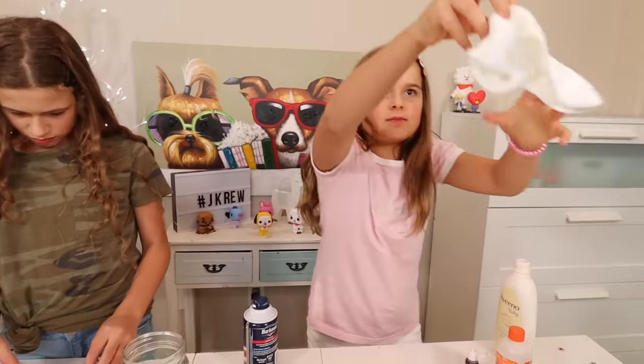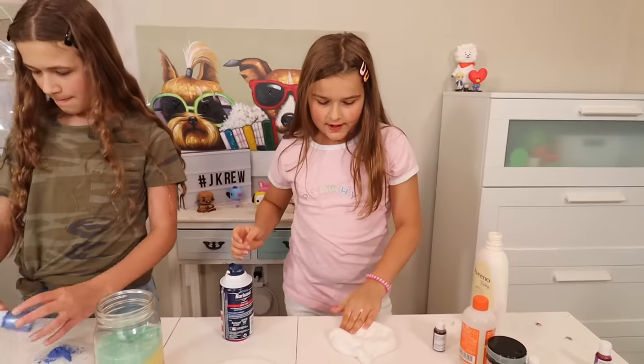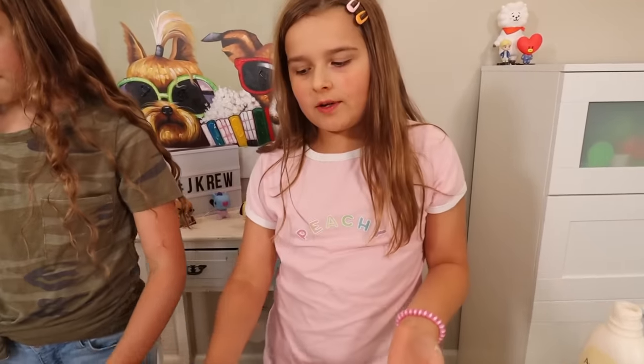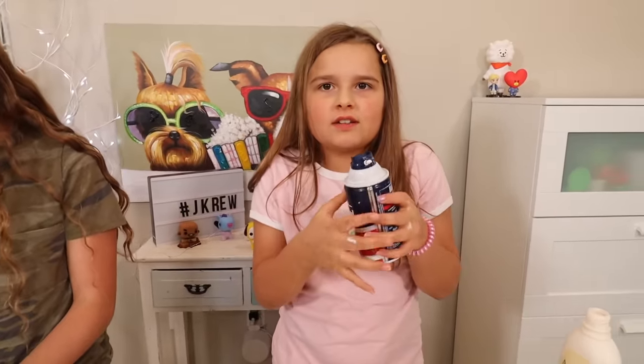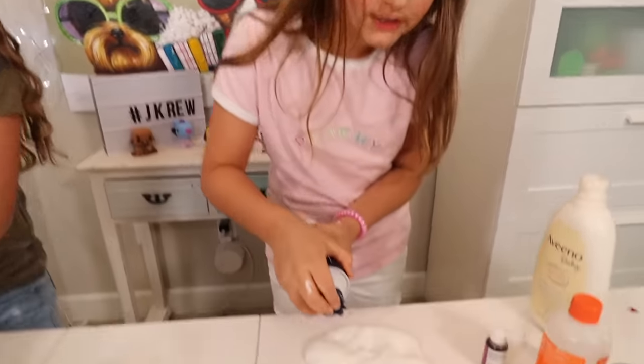So now I'm gonna move on to my next one, which is the yellow. If I add the yellow, it's gonna be pastel already, but if I add shaving cream, it might turn into a really light yellow. So I'm just gonna add the shaving cream first.